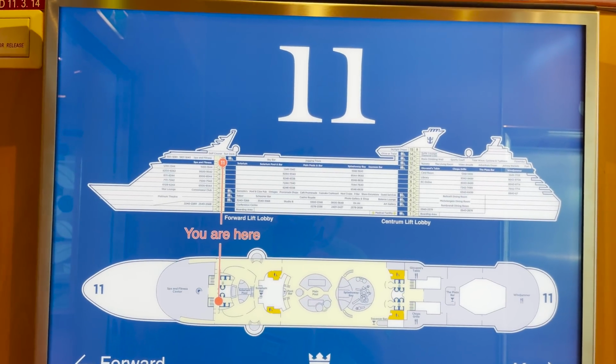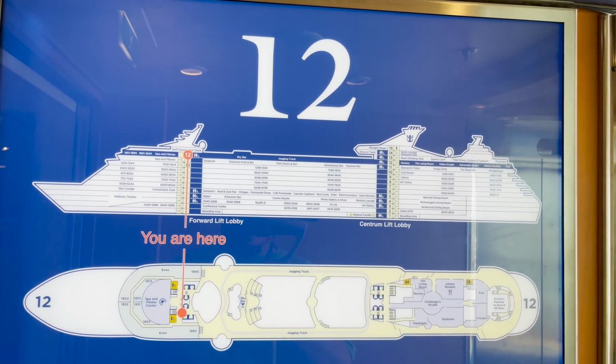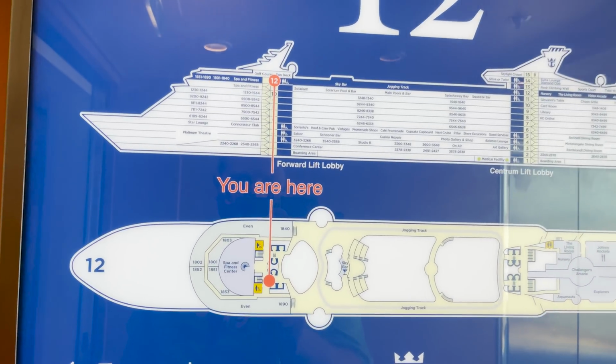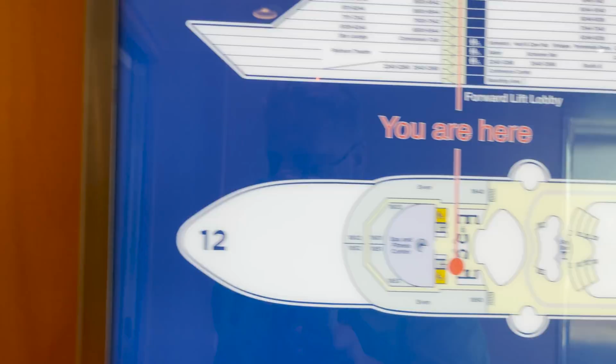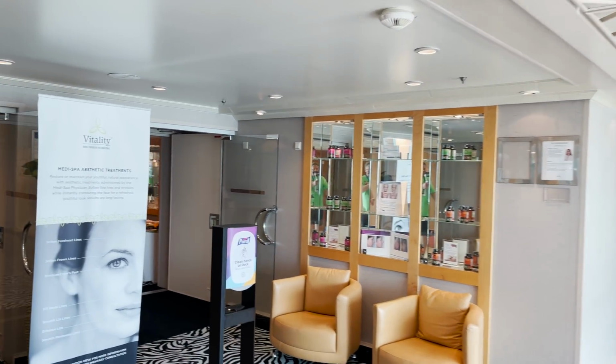We are done with deck 11. Let's head up to number 12. Much like deck 11, deck 12 is action-packed as well. So we are currently deck 12 forward. One thing to see here is the aforementioned spa, the Vitality Spa.